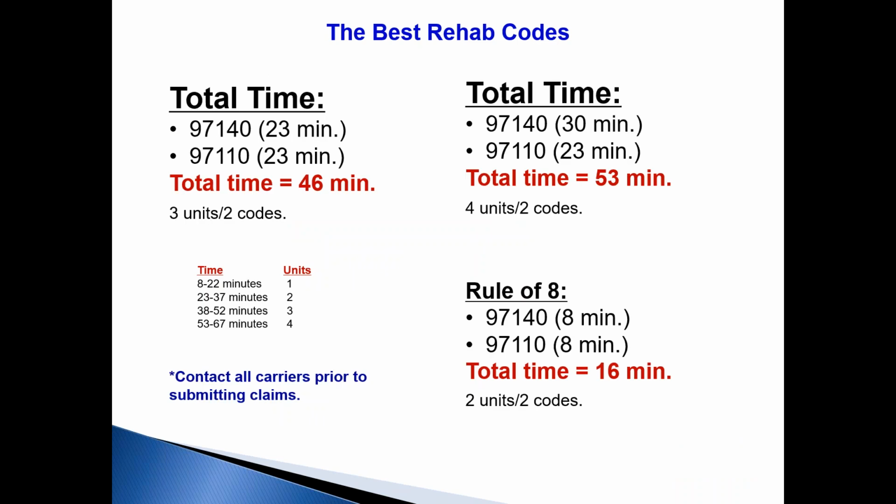So let me give you an example. For total time, in the top left corner, if you perform 97140 for 23 minutes and follow that with 97110 therapeutic exercises for another 23 minutes, in the total time rule or school of thought, that totals 46 minutes. You could only bill 3 units or 2 codes.